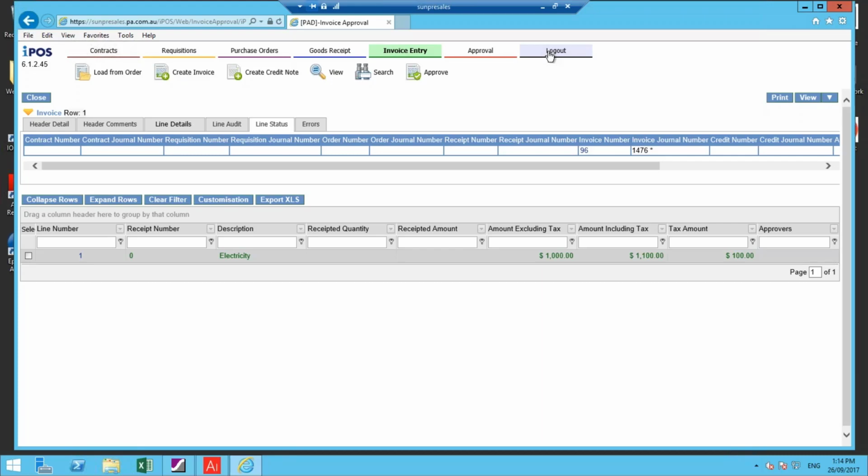Thank you. Next question. You mentioned mobile approvals. Is that for both requisitions and invoices? Yes, it certainly is. Okay. And the final question, unless anyone else is frantically typing, last one in the list is, is the supplier invoice number checked to make sure it is not a duplication? Yes, it certainly is, and we actually saw that in my last example.